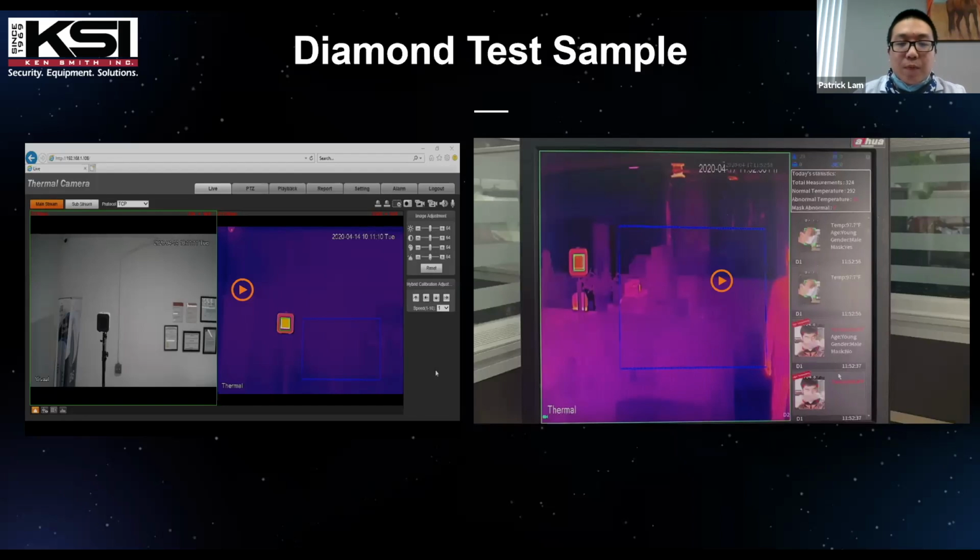It will tell you, and recycle every day, obviously, because it's today's statistics. It will tell you the total measurements that have come across this solution in that entrance. It will go ahead and tell you all the normal temperatures taken. It will go ahead and tell you all the abnormal temperatures taken, and also people who have worn a mask.